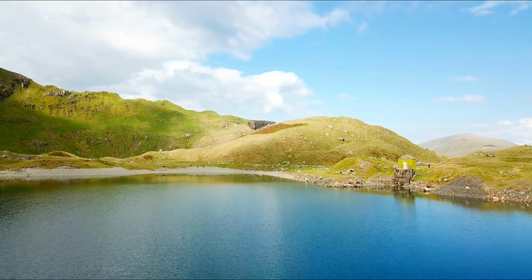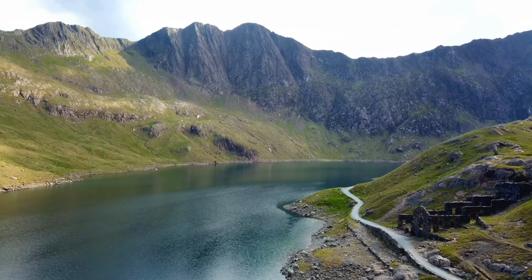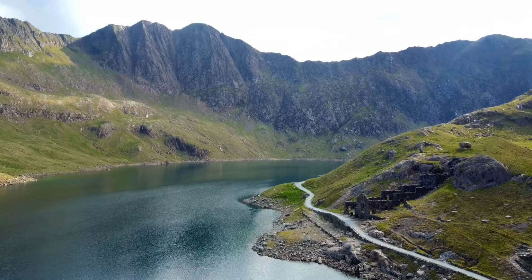As you can see, the weather picked up, got a bit brighter and sunnier later on in the day. This was probably around 3-4ish. And on the miners' track they've got these buildings, which are obviously something to do with mining.